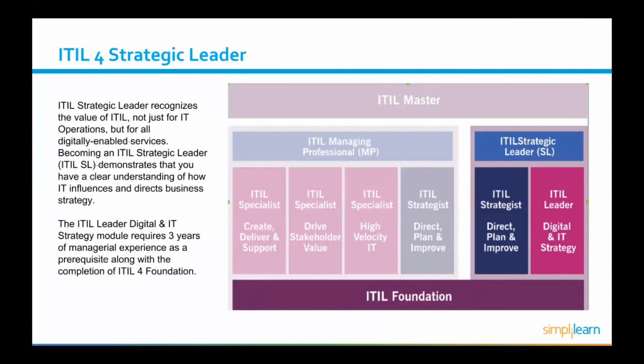The ITIL Strategic Leader digital and IT strategy module requires 3 years of managerial experience as a prerequisite, along with the completion of the ITIL 4 Foundation. Now, this is good, and I'm going to tell you why. Because you can go down to a learning center, study a test, and pass it. And that's what most of us in the industry call a paper tiger. Well, ITIL is not interested in paper tigers.